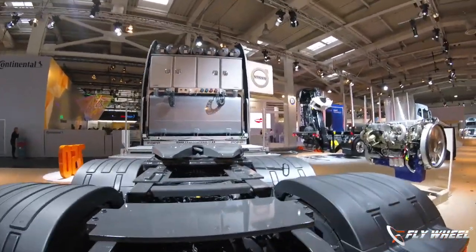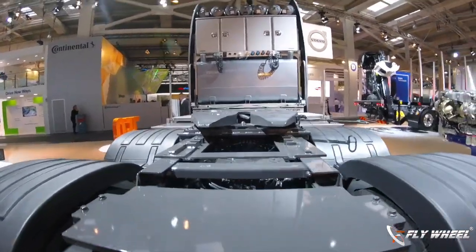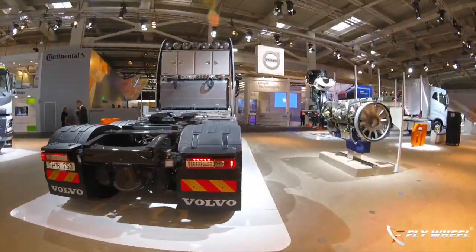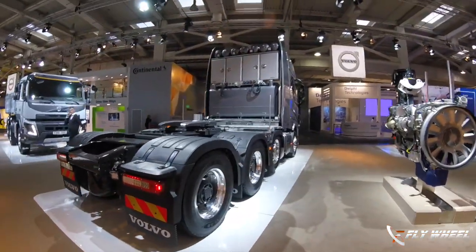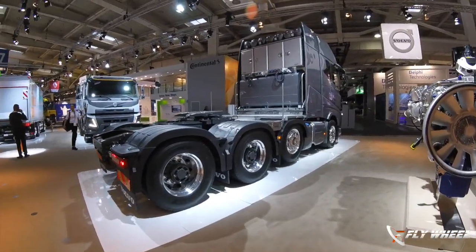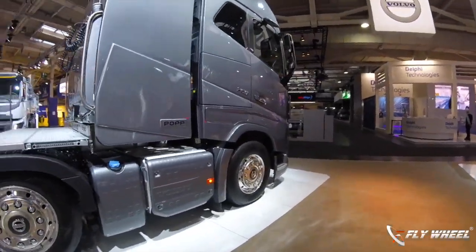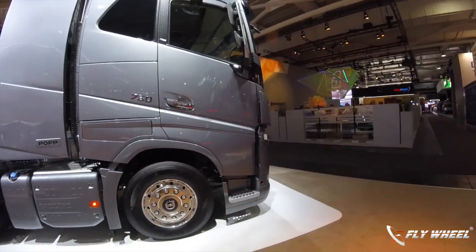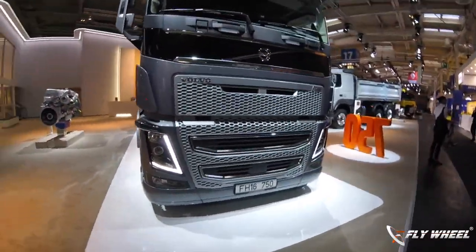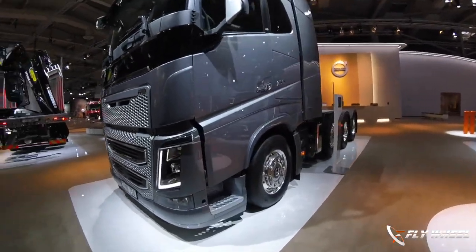You can see all the stabilizer tanks, all concealed very well. There's a fifth axle, and here are the differentials. It doesn't come with all-wheel drive, but it's an 8x4 combination, and it is getting popular in the heavy haulage industry. Volvo had a good presence, but recently has not been seen much.